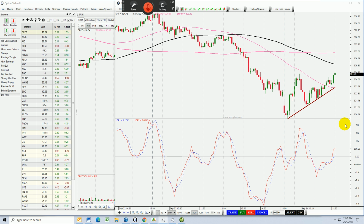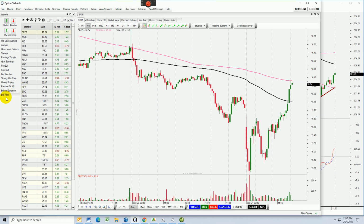Right now, you've got to play the upside because this upward sloping trend line is intact and we have a bullish cross. So we'll be looking for stocks that we may want to be buying in here right now. So let's go in and take a look. I'm going to go into one of my searches. It's called Bull Run.